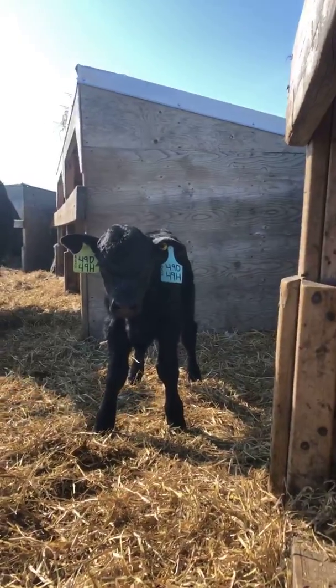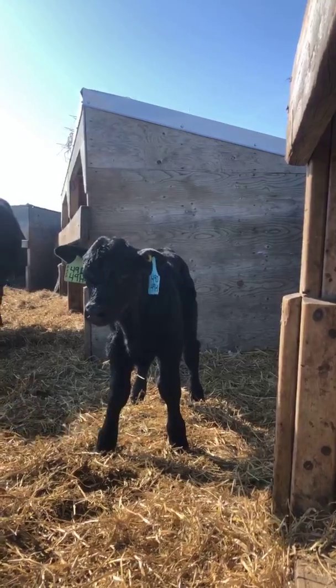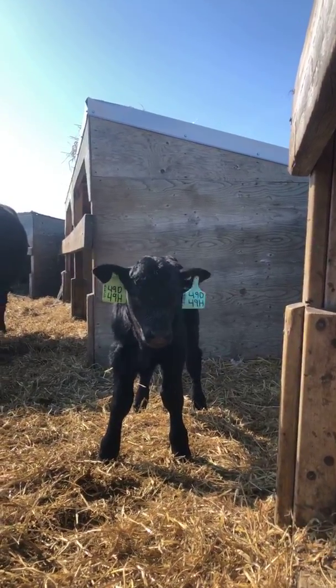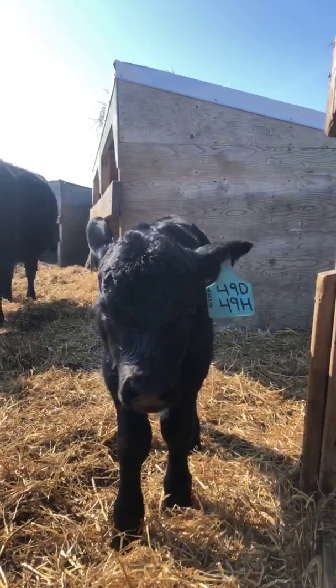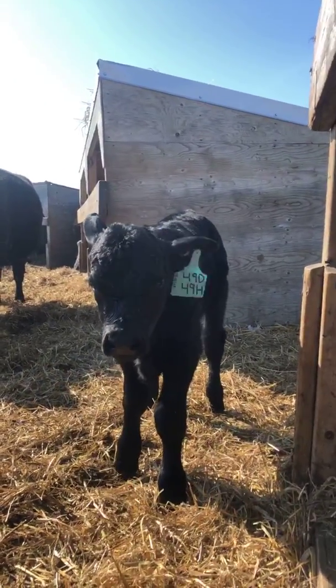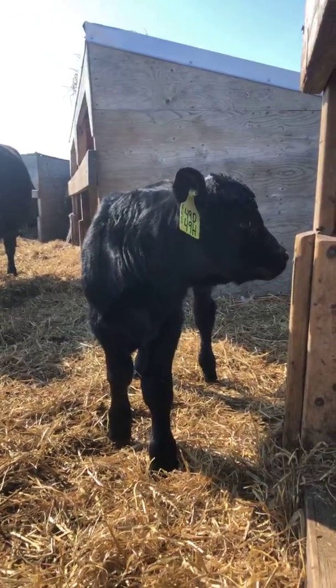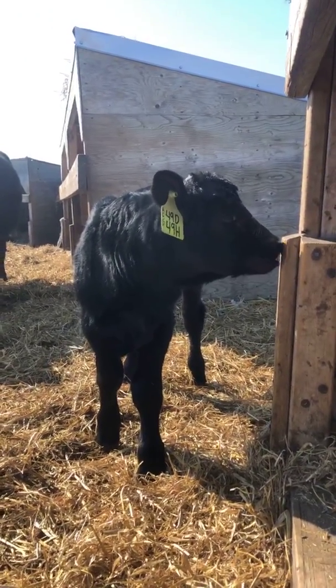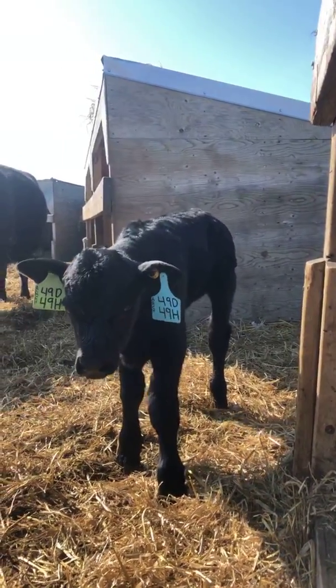So this calf has 2 tags, and the blue one is for the bull calf, identifying that it's a bull calf, and then the green tag is to identify that it is a purebred Black Angus. So we have 2 breeds of calves in here that are going to be purebred. One are going to be the Black Angus, like this calf, and then the others are going to be Simmental.